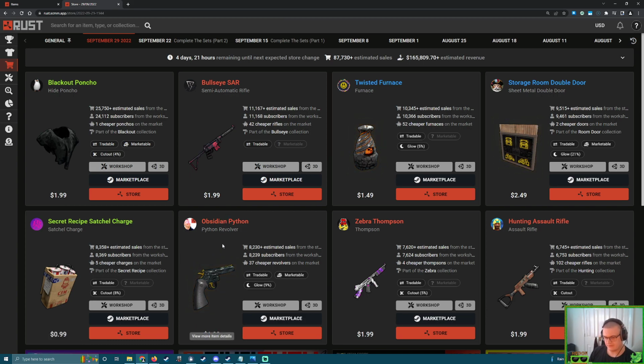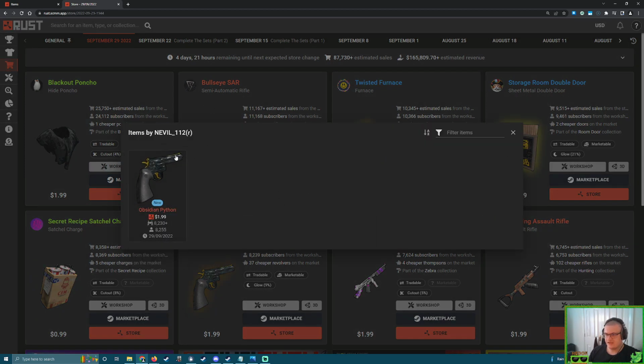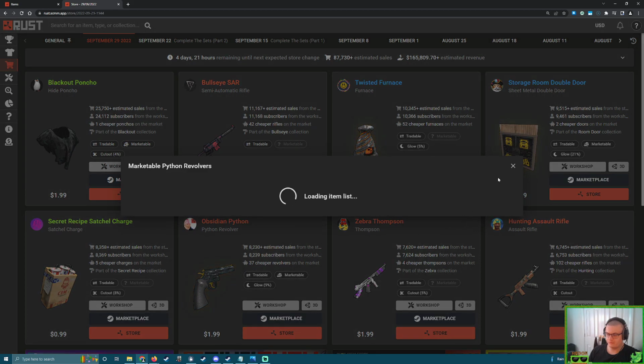I don't know what to think, but I don't think so. Anyway, Obsidian Python. So I did show it off. It does glow in the dark. Yep, that's his name, Mr. Neville. Now, he has made other skins. I don't know what's going on there with SCMM. It does glow. Is it really going to help you? No, we tried. It doesn't help. It's not useful. So, how have the previous revolvers performed?